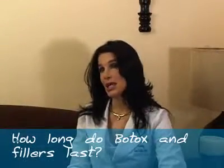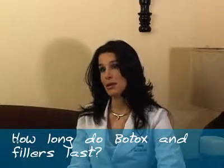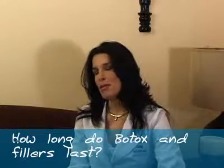Botox treatments generally last about 4 months. And at 4 months, you're fully back to your muscle function that you had prior to your treatment. So you're completely back to baseline. A lot of people will do their next treatment at 3 to 3.5 months after their initial treatment. As far as fillers, they vary a little bit.